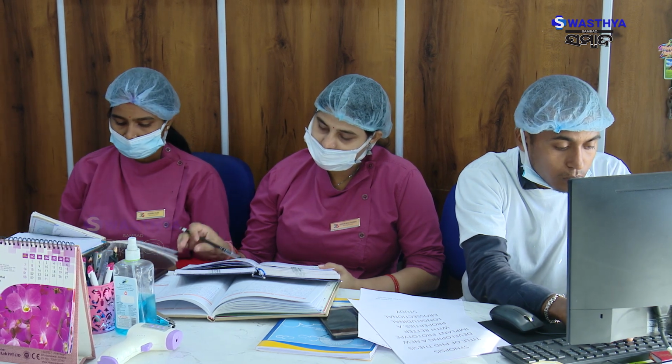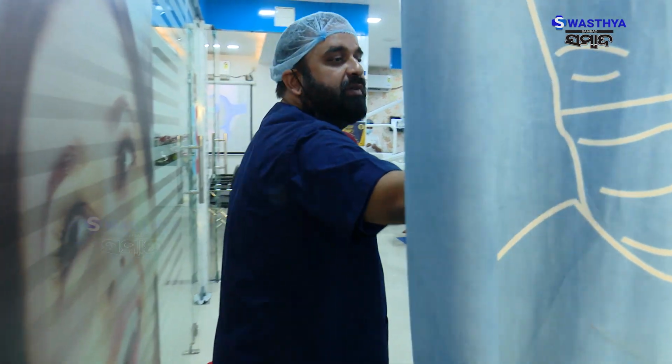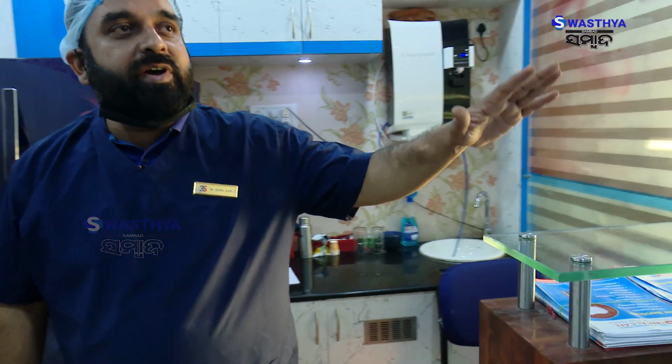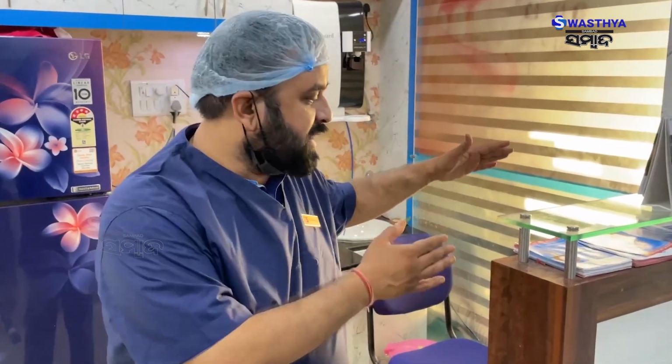So this is the basic area of our reception, and we will enter our workspace. We try to maintain some privacy with our workspace. This is the area where all the records, photographs and documents are maintained. As soon as the patient goes inside, the patient signs here, and all the photographs and records, everything is maintained here. Then we have our working area.